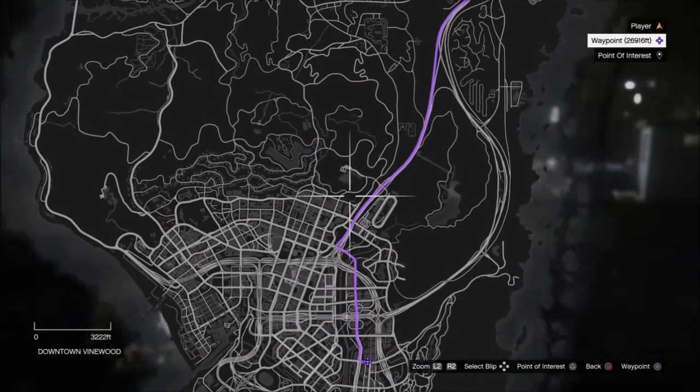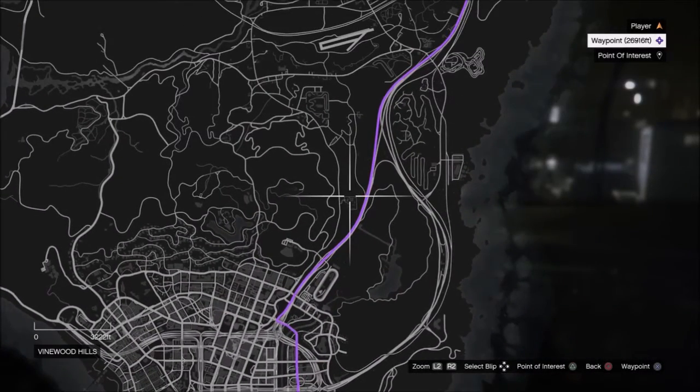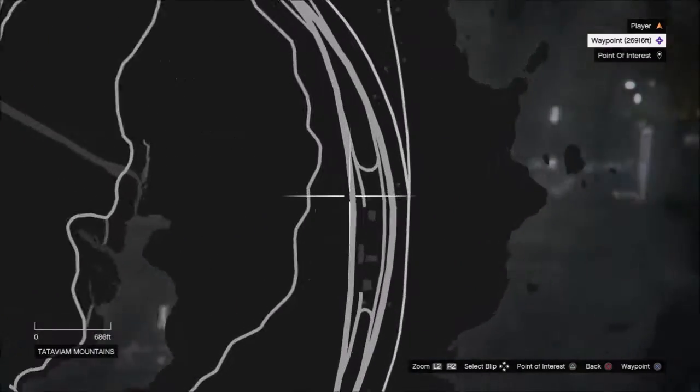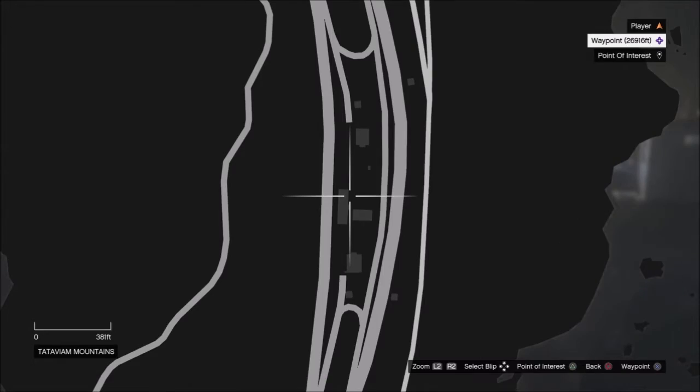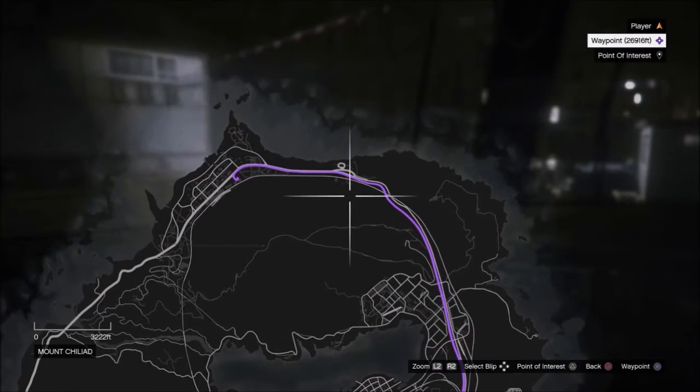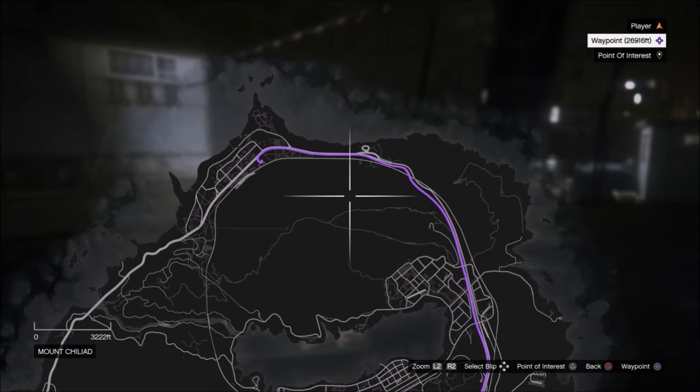Now, we won't actually be taking this route. What we're actually going to do is we're going to defer off to, I guess, the east, and we're actually going to stop at this truck stop, I guess you could say. So, all right, let's go ahead and pull out of here, get on the freeway, and start making our way down there.